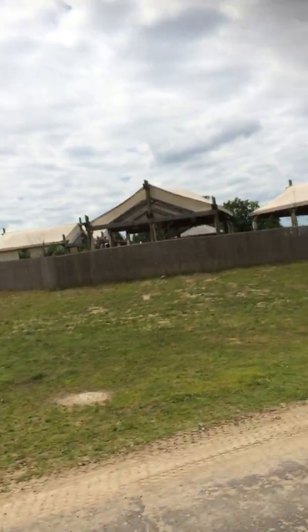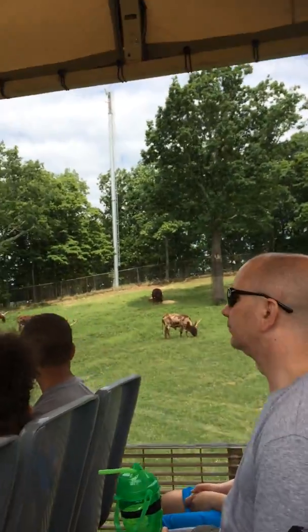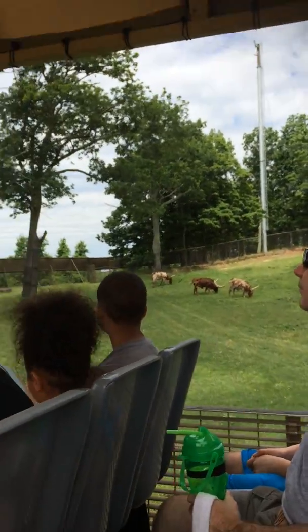On your right hand side, these are the red and curly cattle, also known as the Watusi cattle. Those horns can grow over 6 feet long. They were all over here.